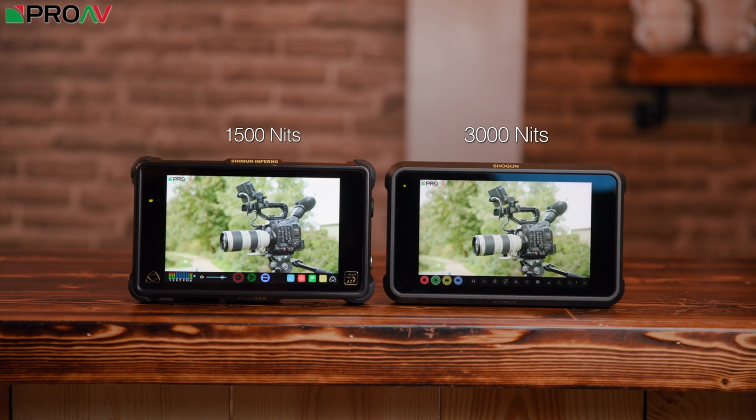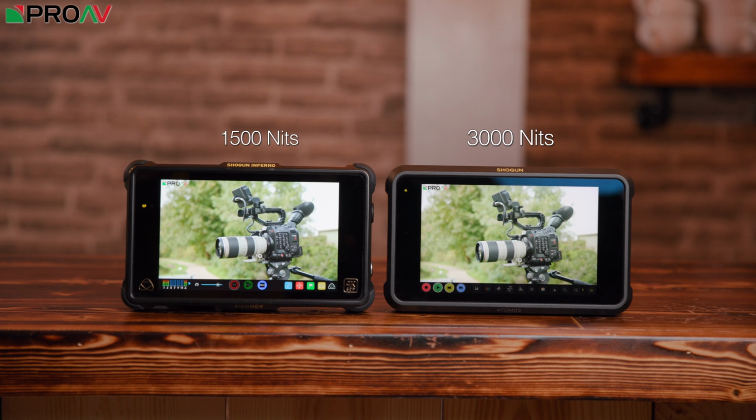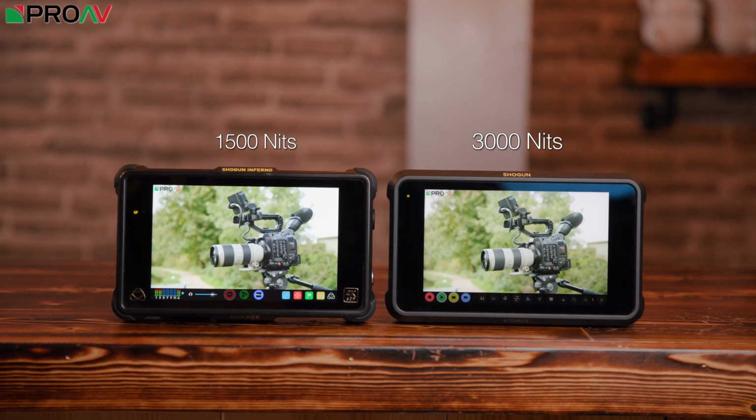Atomos have actually unlocked a little bit more of the capabilities of this new screen and doubled the brightness of its predecessor. We also see an improvement in colour. The Shogun 7 now covers 105% of DCI-P3 colour gamut, meaning more accurate colour representation.